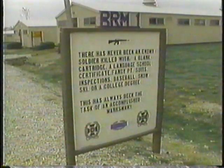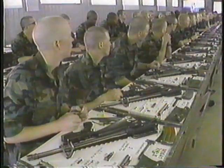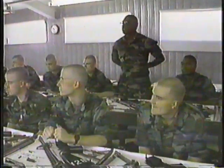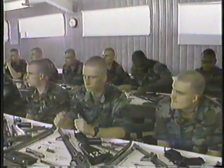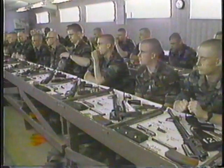The rifle becomes the soldier's tool in a profession of arms. And like any other profession, the use and knowledge of the tool must be second nature. The soldier must learn about his weapon from the inside out. It's all together.